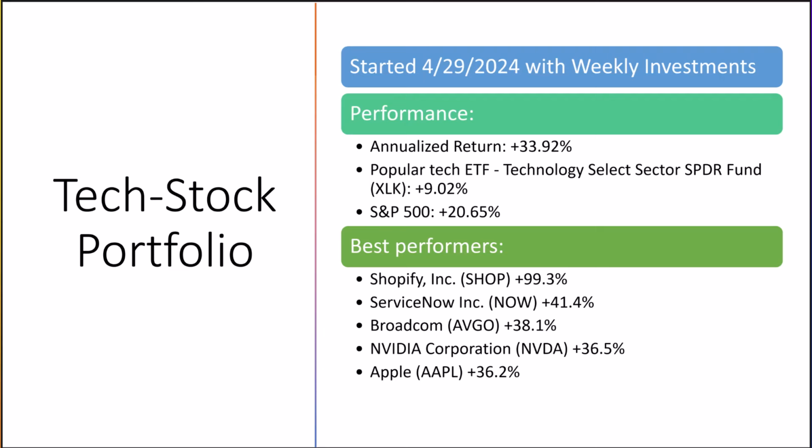So before we talk about the 10 tech stocks we bought last Monday, let's see how the portfolio has performed so far and its best performers. The portfolio was started on April 29th of 2024, and each week we add funds to the portfolio and invest in 10 tech stocks. The rankings of the tech stocks changes weekly. Currently, the portfolio consists of 25 tech stocks.